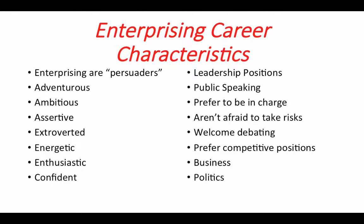Enterprising career characteristics. People in enterprising careers are persuaders. They're trying to persuade other people to buy or sell or do something. Characteristics are adventurous. People have to be ambitious. They have to go out and have that drive to accomplish things on their own. They're assertive. This might be your stronger personality types. They're extroverted, means they love to socialize and deal and talk with people all day long. They're not shy. They're not to themselves. They have to have high levels of energy. They have to be very enthusiastic and confident.